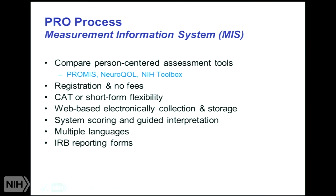It offers options for specific assessment tools, and you can choose either the web-based option or a paper-flexible option if you so choose. There's assistance for scoring, the scoring is done with some, and I'll explain that in just a minute. And then there's also guided interpretation of what those scores mean. And additionally, there are tools in various languages available.